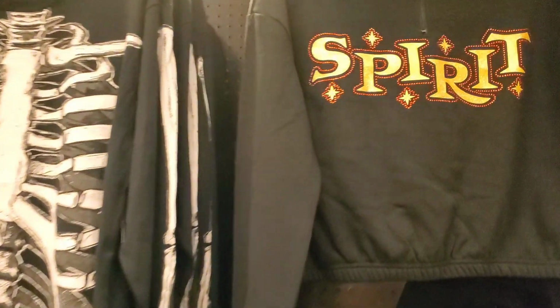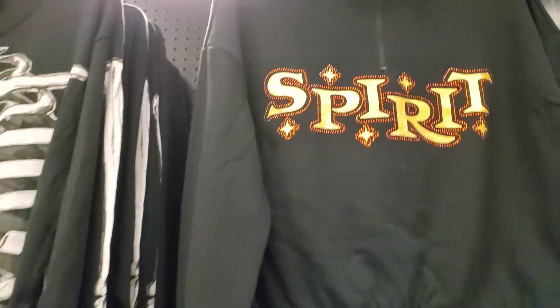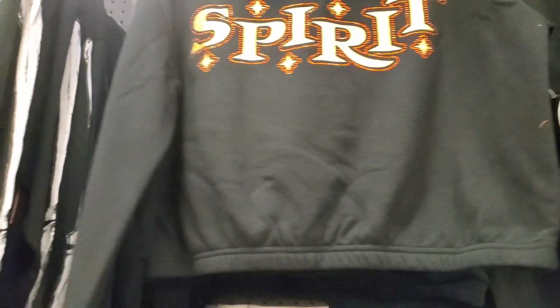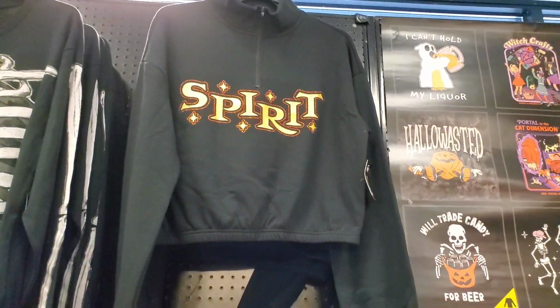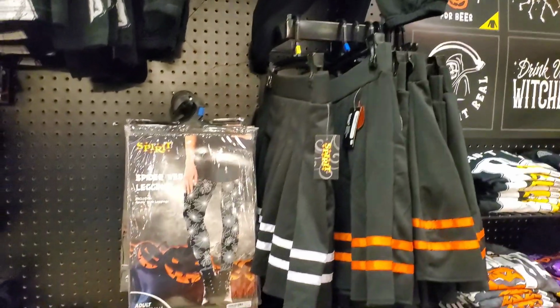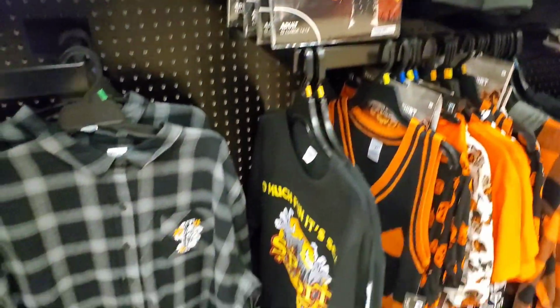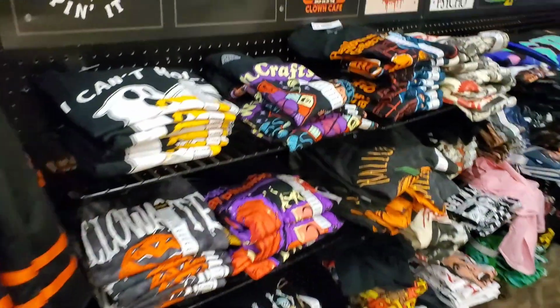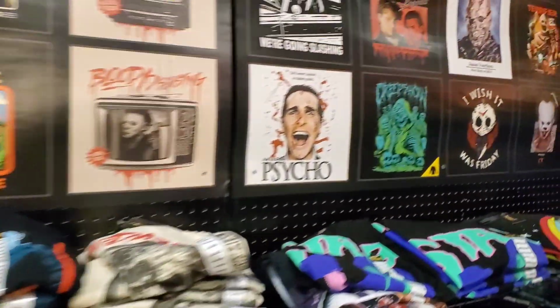Alright, some of the sweatshirts we got here. I've never seen this. This is like a glittery Spirit sweatshirt thing. Hoodie. No, it's a sweater. Yeah, I've never seen that before. That's interesting. And we've got the Spirit sweatshirts here. We don't have the Art the Clown Spirit shirt. I might have to get that at some point.